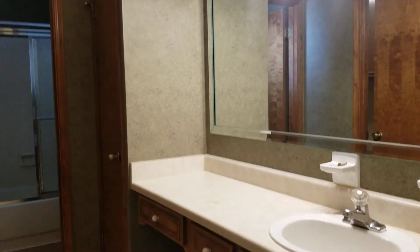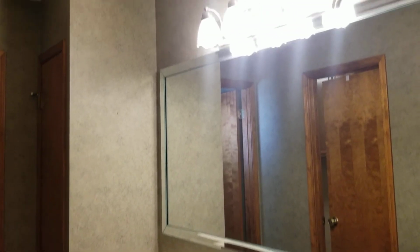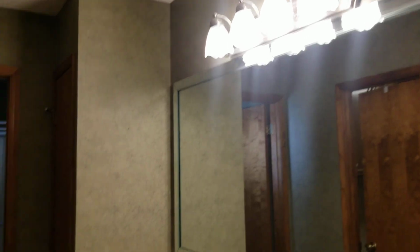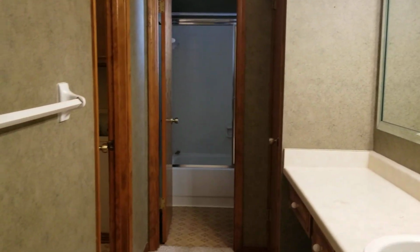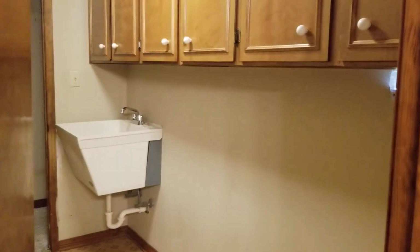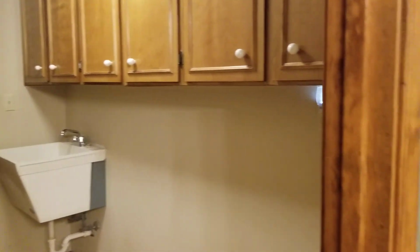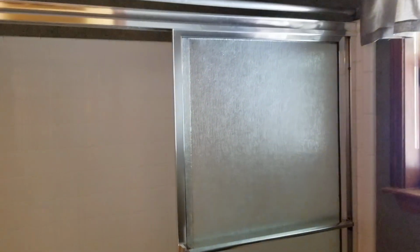Plenty of room here for a double vanity if you wanted to do that upgrade and add a double vanity to this space. We also have a linen closet in here for additional storage, and this is the entry that goes back into the laundry. And into the bathroom here, we have a shower tub combo. And very nice sized bathroom over here.